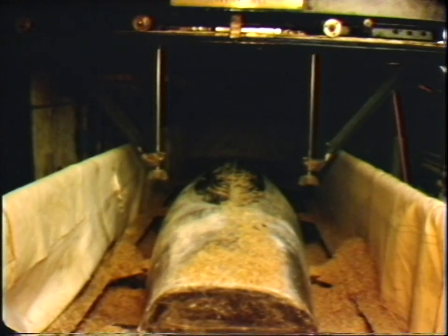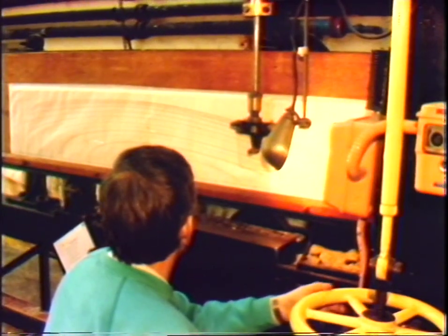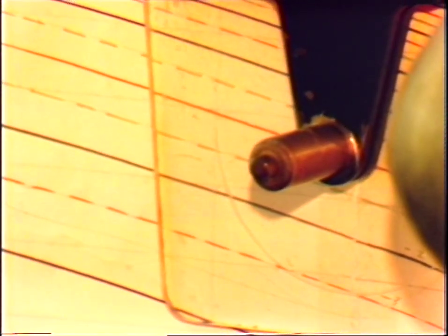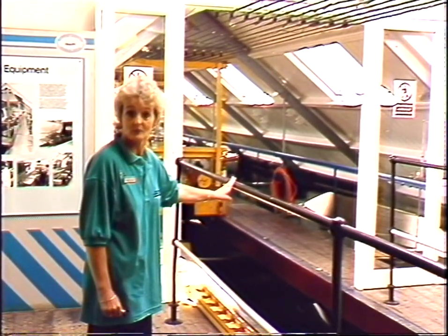A pattern cutting machine is used to ensure that the wax hulls are exactly to scale. By testing such models in the experiment tank, the shipbuilders save both time and money. The dynamometer carriage would record speed, resistance, and drag of the ship's hull.